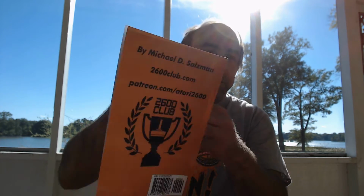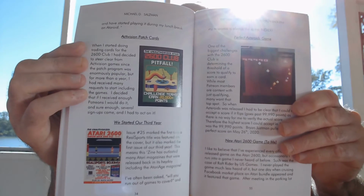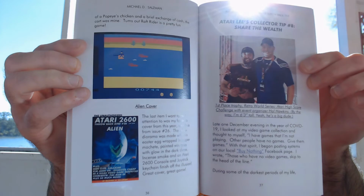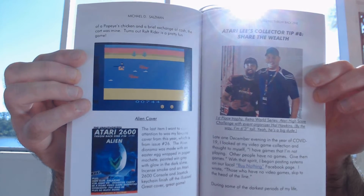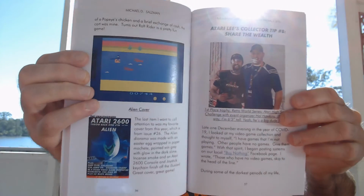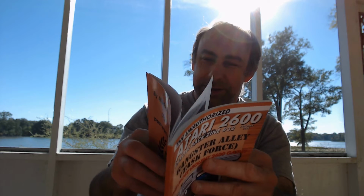It talks about the year 2020 in review, about the golf tournament. My low score in golf was about 24, 25. That's because I cheated, because you could change the difficulty and go through the grass on it. The Pitfall Activision cards, the perfect Asteroids game where you get a score of 99,990 points. That's crazy. And then the cover of Alien. I don't know anything about the Retro World Series, so I don't know where that comes from. The picture, again, is from a Patreon supporter, so share the wealth. All right, so yeah, I think that's it for the issue.